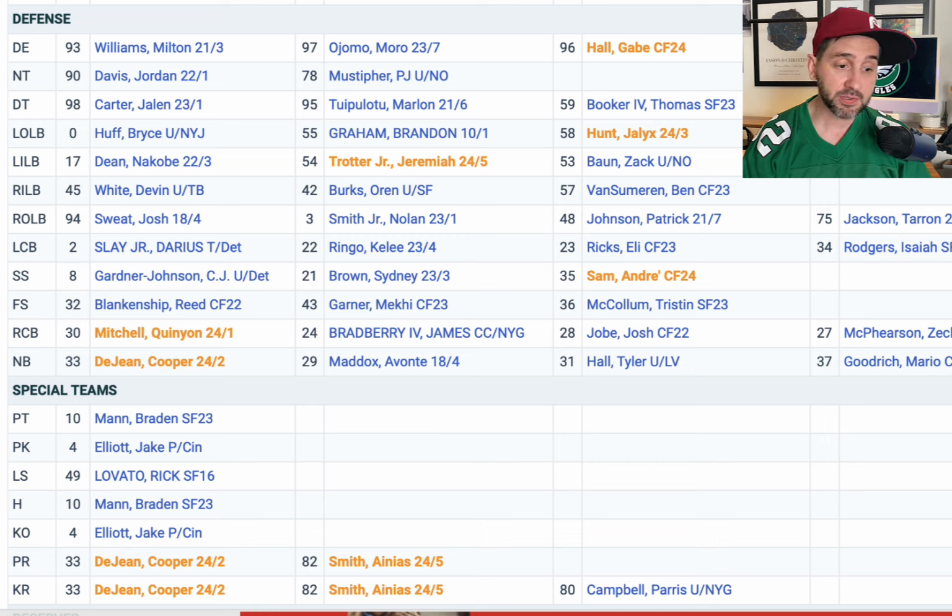Right now, at the safety positions, we have C.J. Gardner-Johnson and Reed Blankenship. Cooper DeJean can play anywhere in this defense. He can play nickel. He can play safety. I wouldn't even be surprised if he lined up at outside linebacker sometimes. He's a very versatile guy. How he crushed the draft, being able to get Quinyon Mitchell and Cooper DeJean, epic. Absolutely epic.